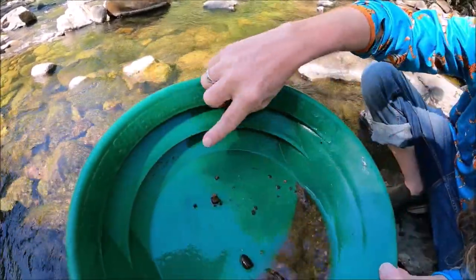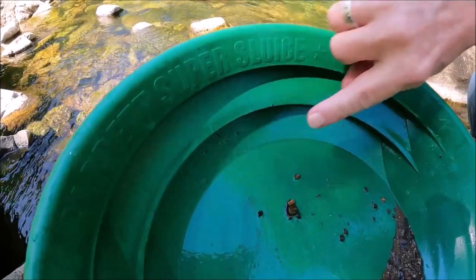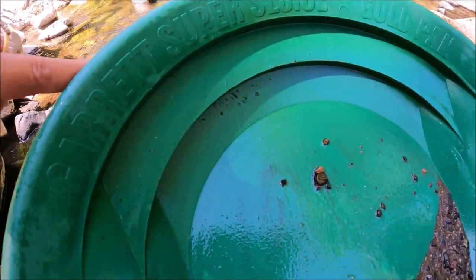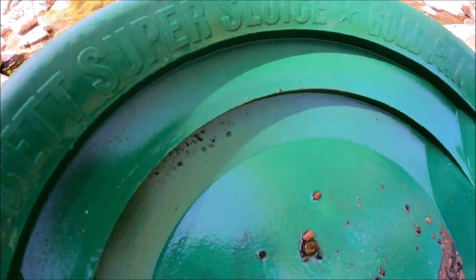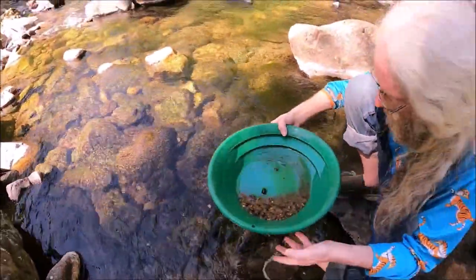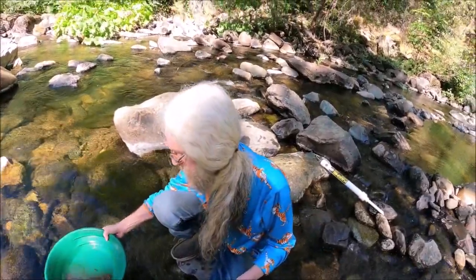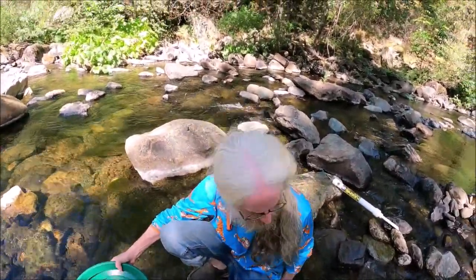Well, if you guys look, there's a couple little tiny pieces. That's over 300 mesh, you know? But definitely nothing to write home about. Kind of cool, though, the first pan with the suction dredge, we did see some gold.